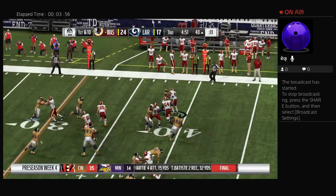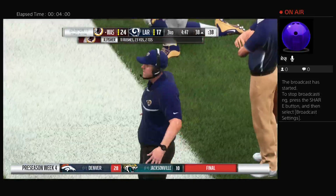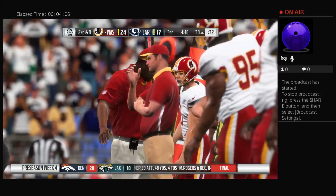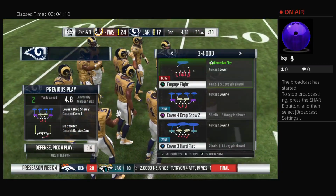Now a handoff looking right. And he only manages a couple here down to about the 38-yard line. He continues to struggle to find a crease to break off a big one and might need to just put that aside and just try and ram his way forward and get what he can.